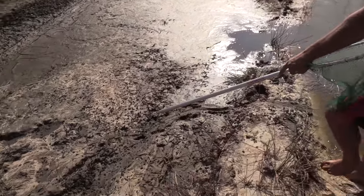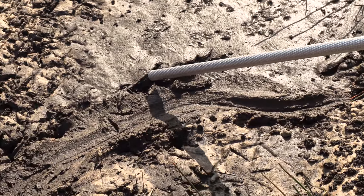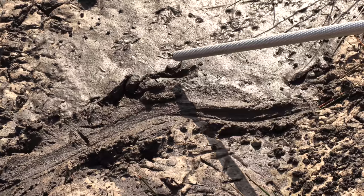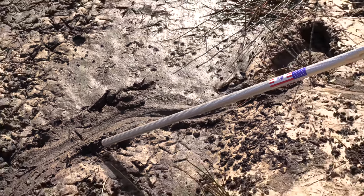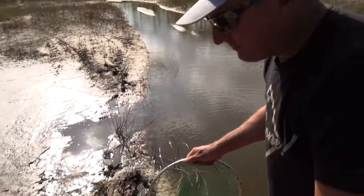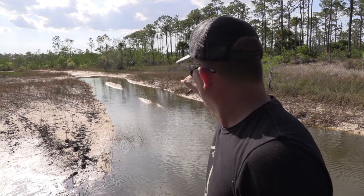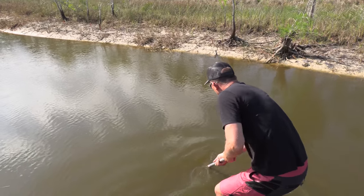That is an alligator slide coming along here. That's one of his feet right there. That's his back foot. That's his front foot. Same thing, foot, foot, foot, foot. But you can tell he's not that big. If it was a real big gator, his slide would be wide. But I guarantee you that gator's in here somewhere.